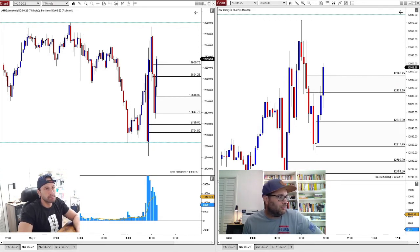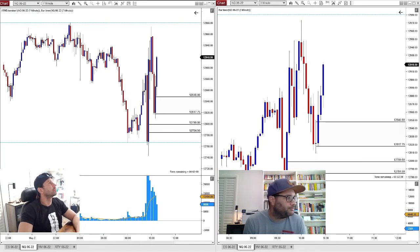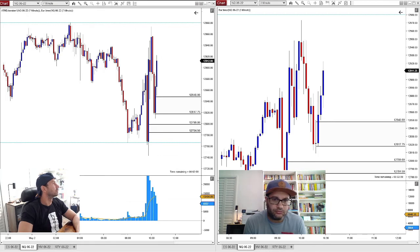The ES has also broken out of its opening range. That made a new high, not on the day, but just on the range since the open. The ticks definitely made a new extreme high. Order filled. The ADD seems to be rolling back over to the upside.